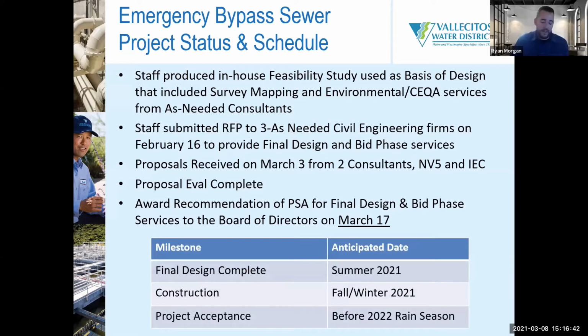Furthermore, the schedule overall looks like we will wrap up final design in the summer of 2021, move into construction in the fall or winter of 2021, and have project acceptance before the 2022 rain season, which basically means ideally December, January of 2022, this project will be accepted, or completed at least.